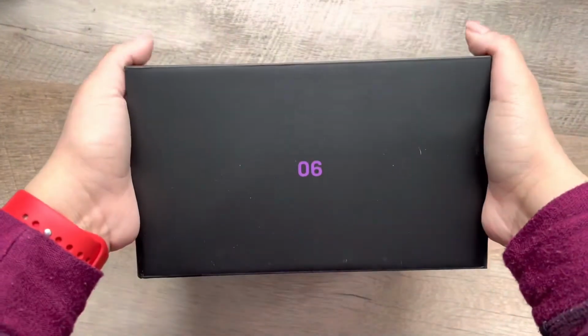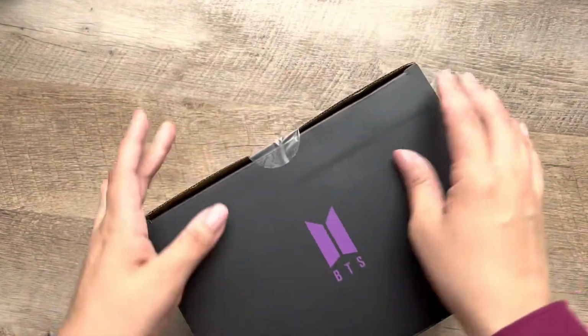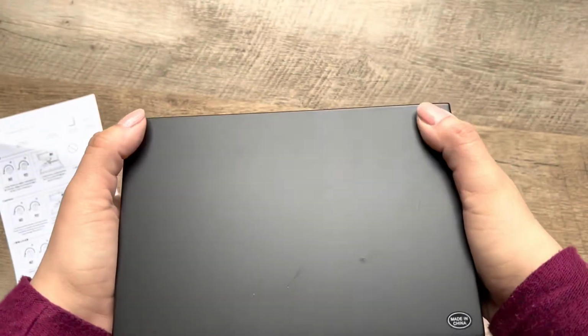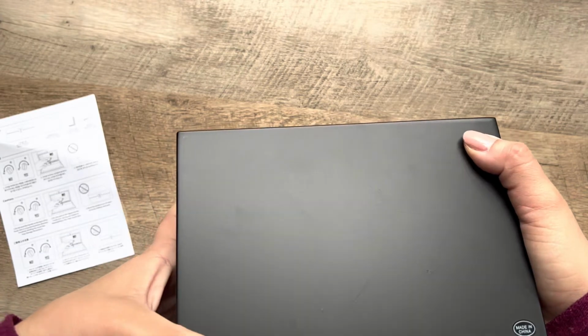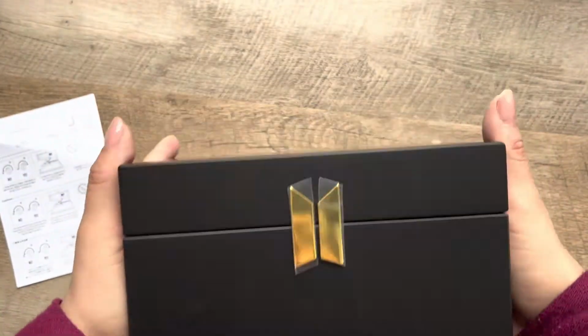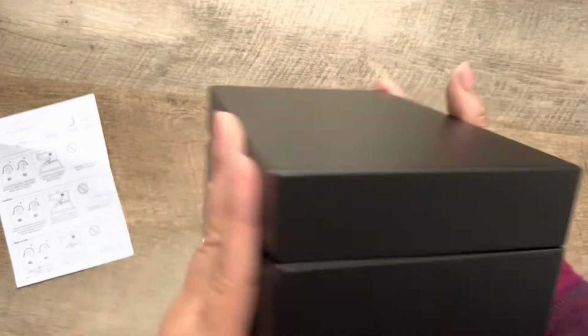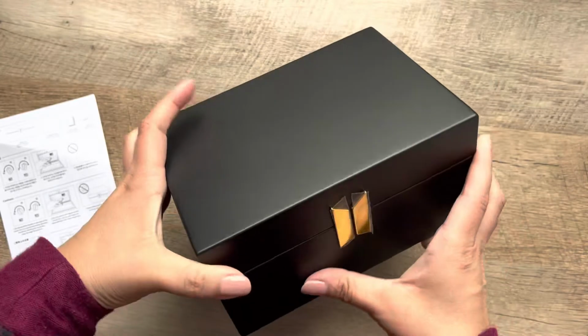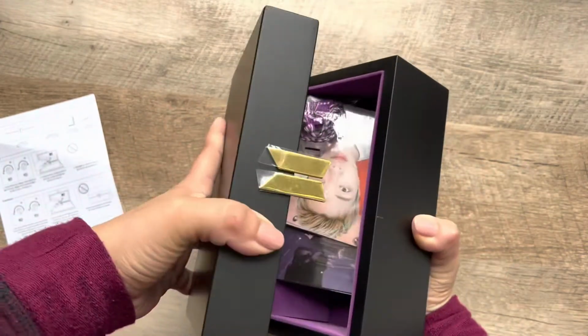Today I'm going to be unboxing the BTS merch box 6. This is what it looks like. It feels really nice. The only thing I don't like is it doesn't have little feet, but I have them and I can put them on myself. But it's so pretty. It has the BTS shield. Army is the wind up. And then let's see.